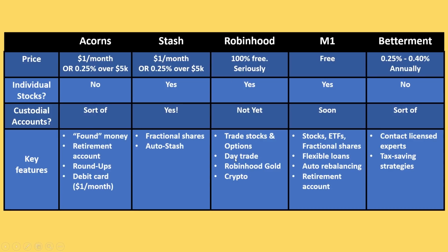You can also do some day trading. I think it limits you to a few times per week where you can buy and sell the same security within the same day, but it does allow you to do that, and it's all totally free.